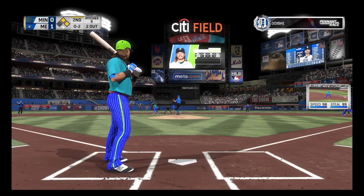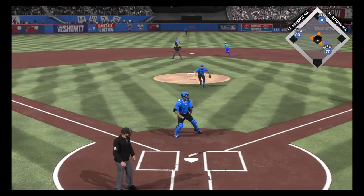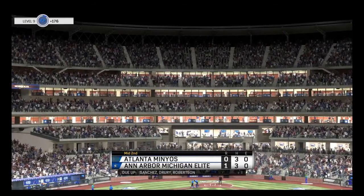Well, he's got himself in a little bit of a jam, but I tell you what, he does as good a job as anybody. First and second, two outs. Now watch out. He pitches on the corners. Well, the play's been made, and that retires the side.